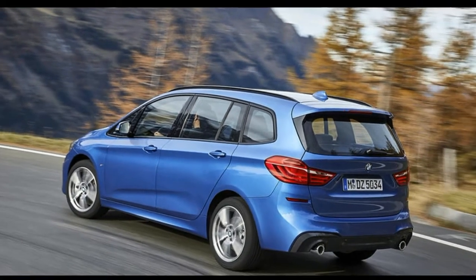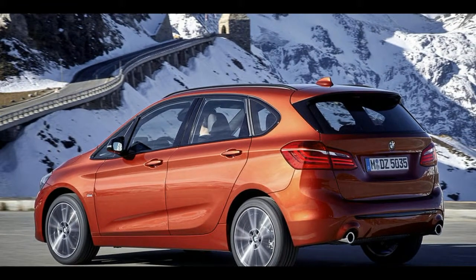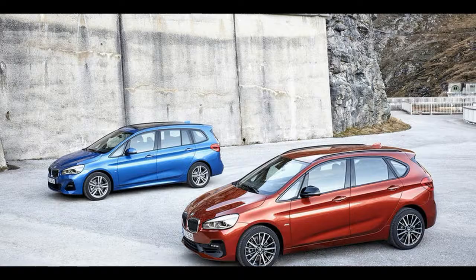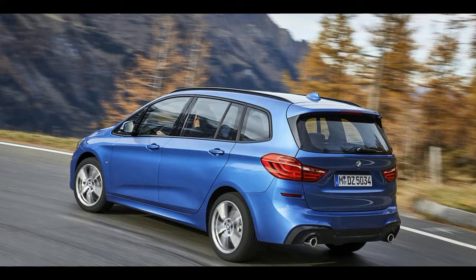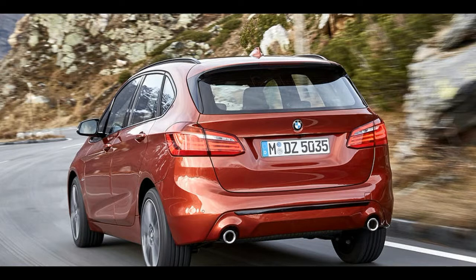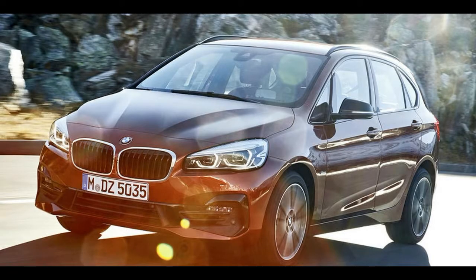Petrol engines in the Active Tourer emit between 127 and 132 grams/km of CO2, with fuel economy ranging between 47.1 and 50.4 miles per gallon. Diesels emit as little as 113 grams/km CO2, rising to 124 grams/km for the most powerful model, the 220d xDrive. Fuel economy ranges between 57.6 and 65.7 miles per gallon. The 225's plug-in hybrid returns a claimed 57 grams/km CO2 and 113 miles per gallon.